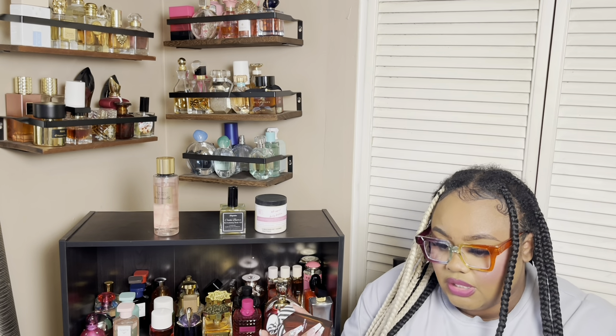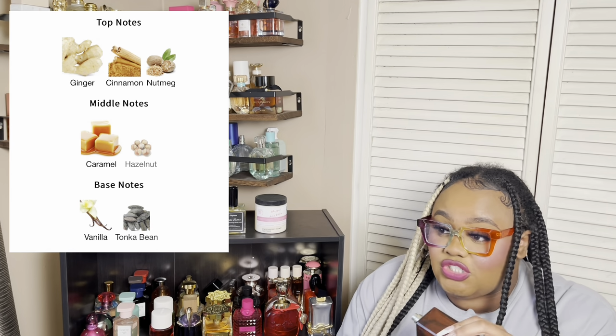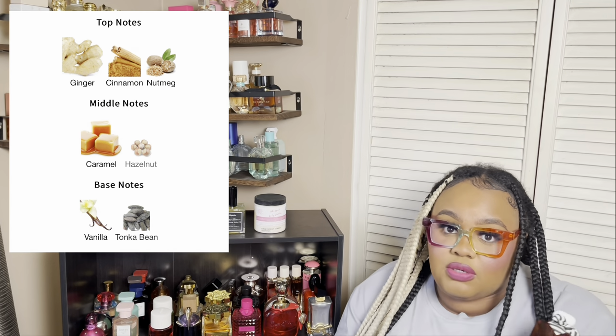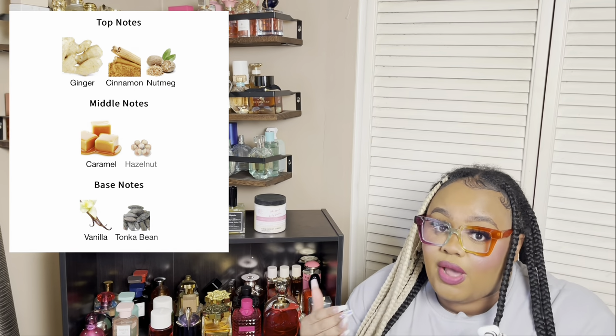Girl, this fragrance has a top note of ginger, and you can get the ginger straight off rip. If you don't like ginger, it takes a little while for the spiciness to calm down, but I'm not mad at ginger. I don't have a problem with ginger. This smells so good. It's not overly sweet. It's not super spicy to me.